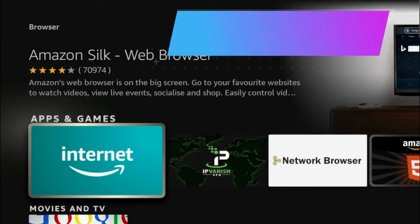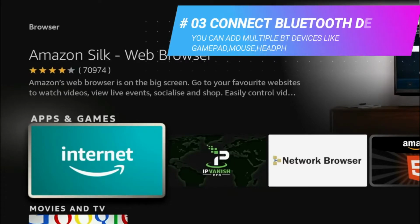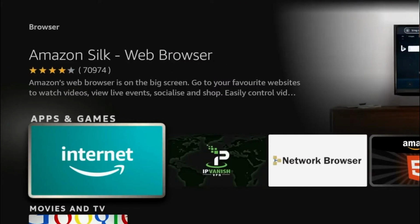The third hidden feature of your Fire TV stick is you can connect Bluetooth devices to it. It will allow multiple devices to be connected. There are so many uses of this. You can use a remote pad to increase the browsing capability. You can connect headphones that will not disturb the whole family watching your favorite movie. You can use surround sound speakers to enhance the movie experience. By using all these Bluetooth devices, this means no wires.